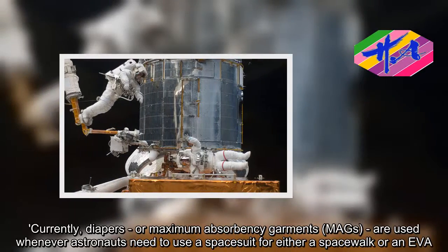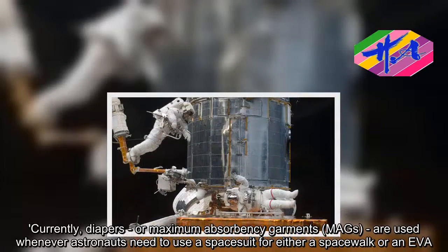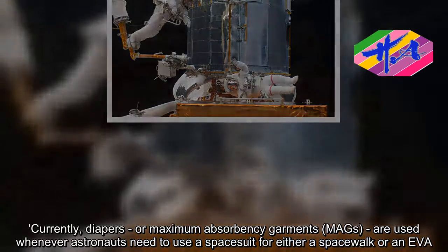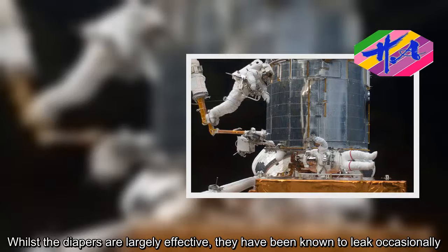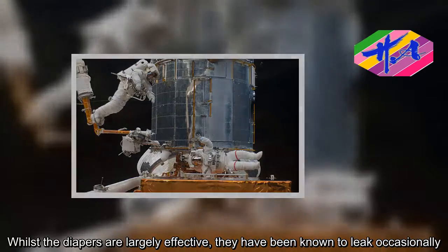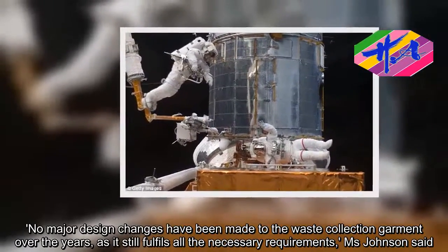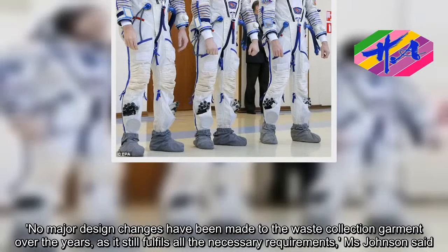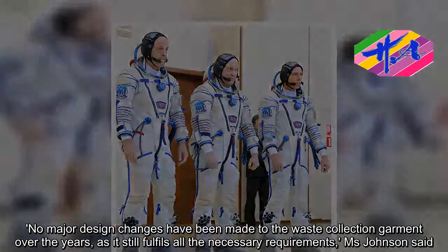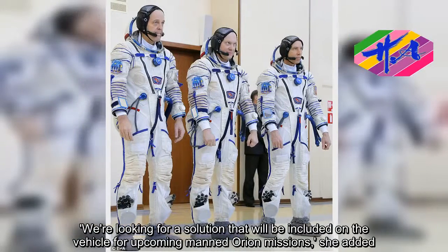Currently, diapers, or maximum absorbency garments, MAGs, are used whenever astronauts need to use a spacesuit for either a spacewalk or an EVA. No major design changes have been made to the waste collection garment over the years, as it still fulfills all the necessary requirements, Ms. Johnson said. "We're looking for a solution that will be included on the vehicle for upcoming manned Orion missions," she added.